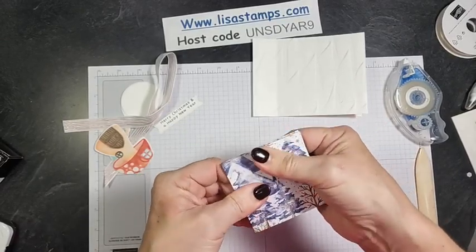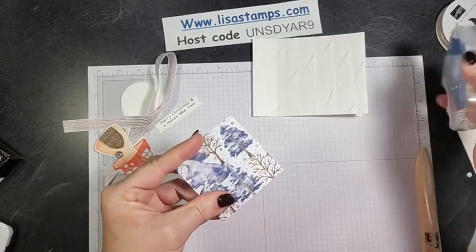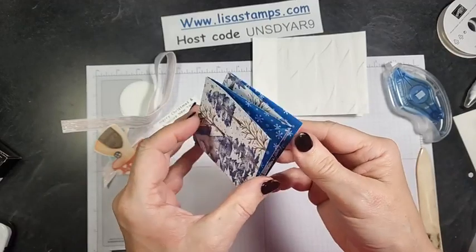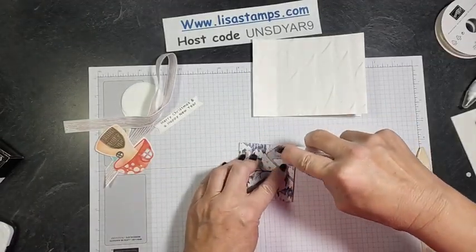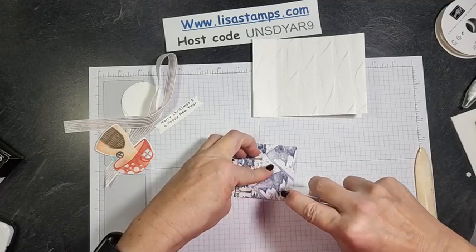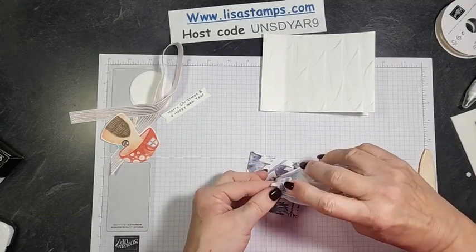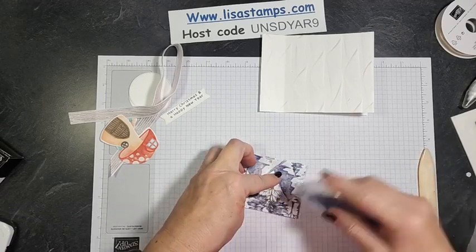So now I wouldn't just use any regular adhesive. I would use, like, this is the Seal Plus. I would use that, or I would use your tear and strip. You don't want just plain old, because it's not going to be strong enough for what we're doing. And put that all the way around.